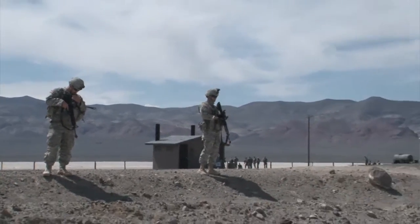additional training. Mobility, countermobility, and survivability. That's a combat engineer mission. The sapper's mission is a little more intense. We do advanced demolitions, patrolling tactics like infantry.